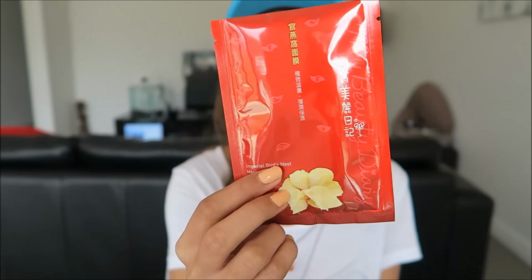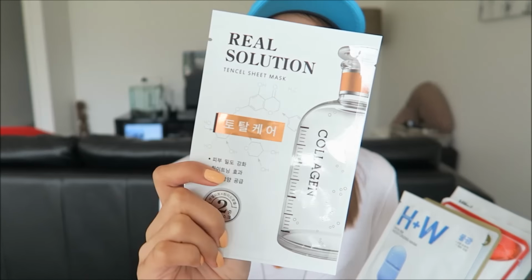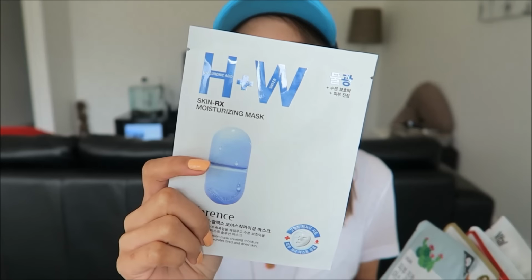So yes. Oh, what is this? That looks like food to me. I do not know what it is, but yeah, it looks like food. Oh, it's a bird's nest mask. It's for ultra nourishing hydration. Ang gulo-gulo na dito, grabe. This one is the Real Solution Tencel Sheet Mask. Looks like this. Parang sobrang like medical looking na to. Meron pa siyang collagen dyan na ganap ko. And then this one is H plus W, so hyaluronic acid plus water mask. Yan din, parang medical tignan.